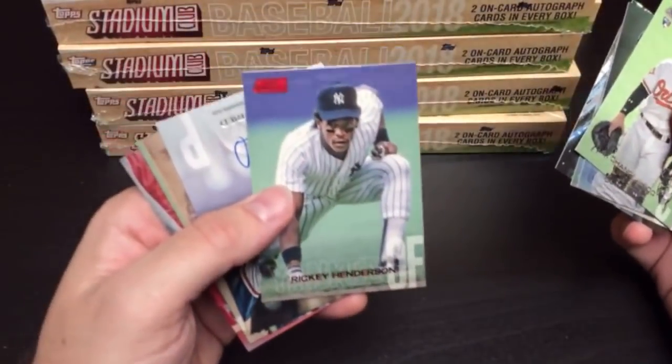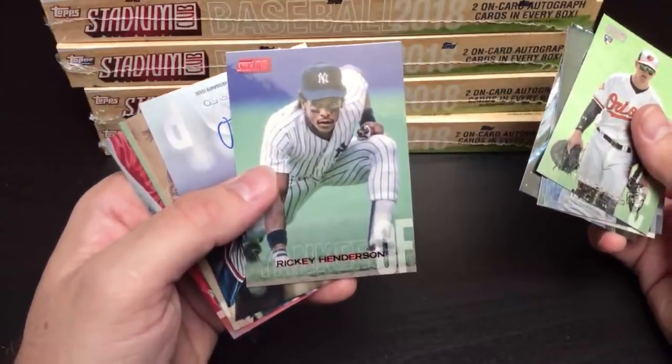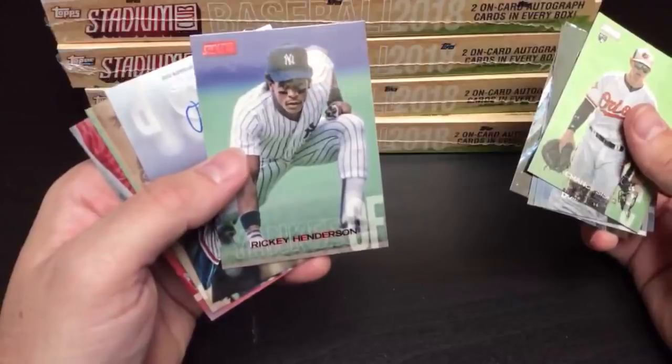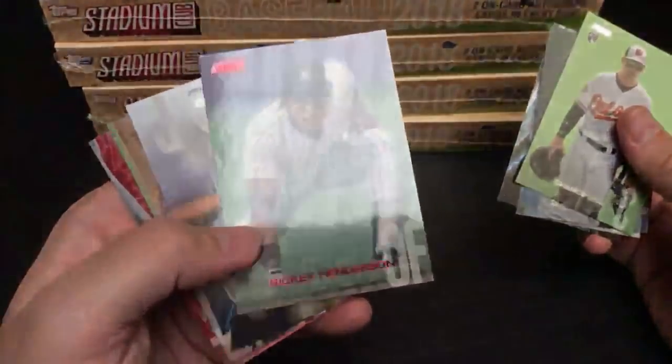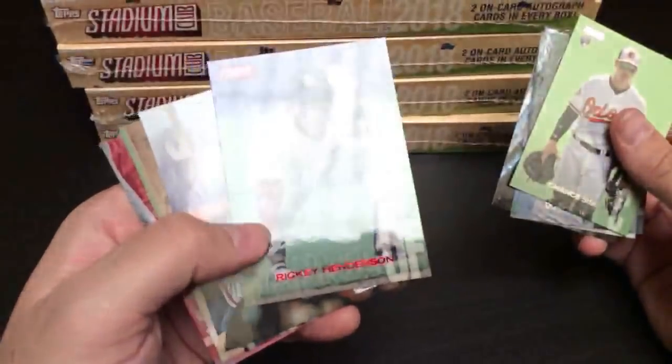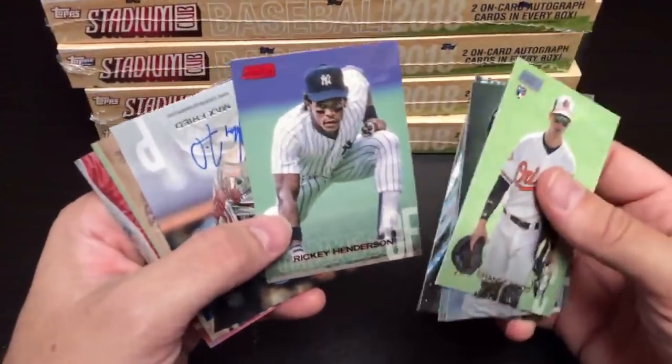Hey, Rickey Henderson, red parallel. Who's got the Yankees? Let me see. Yankees, Thomas G. I don't know if I know Thomas G, but hey, I wonder if you'd be willing to trade me this Rickey Henderson red parallel. I might hit you up about that somehow.